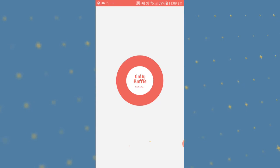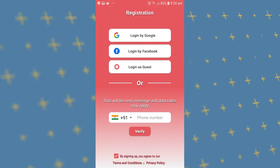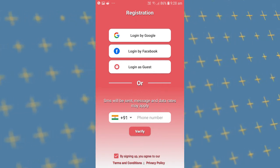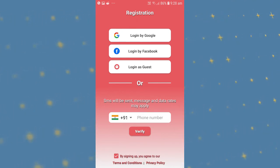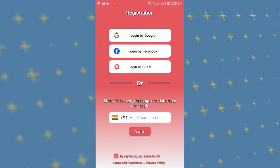Guys, this is what the app looks like. First you need to sign up, and this is the sign up page. Once you put in a number, you can get paid, or you can log in or create an account by just using Google or Facebook, and you can create an account in this app easily, guys. Just one click, or you put in your number and create your account.